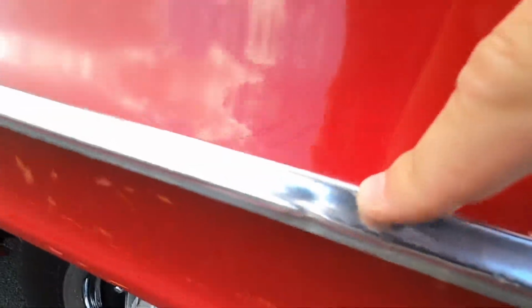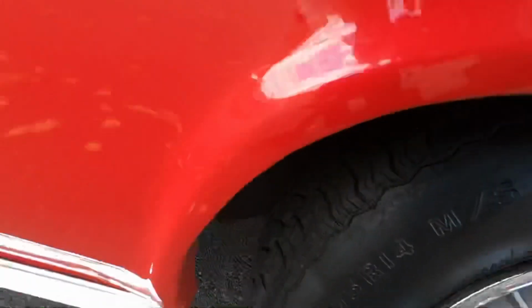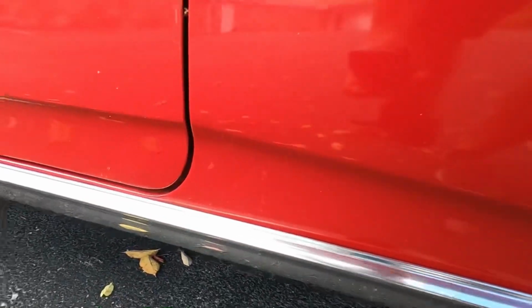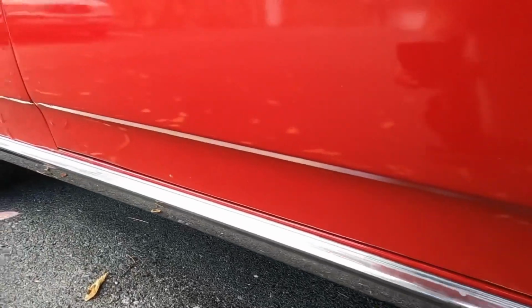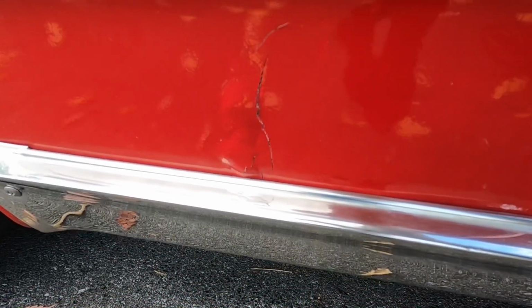Got a few dings in your trim here. Some bubbles popping up right there. A little crack in the paint. Chip here. A little bubble on the edge of that door. A couple up here in the front. Down on the bottom there. Got some bubbling, a little rust trying to come through.